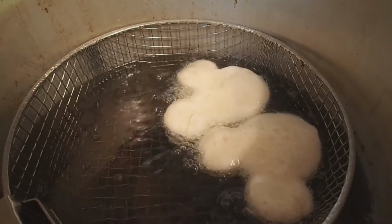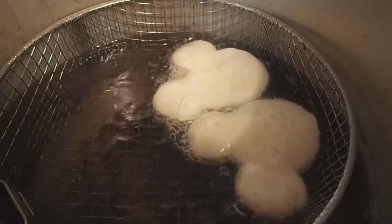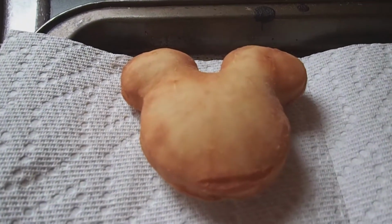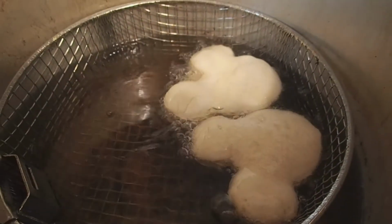Got to deep fry them for 60 seconds on each side. They're puffing up beautiful. Here's my first one, all done. Oh, so good. Here they go.